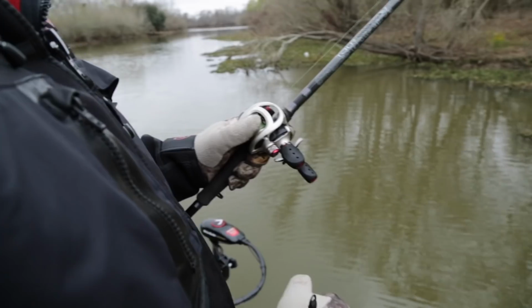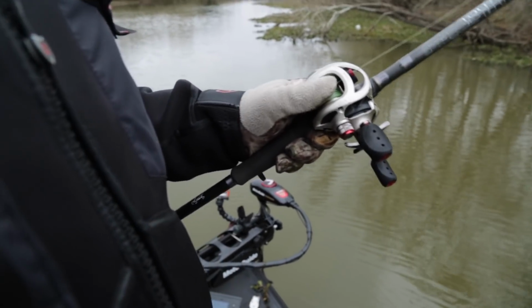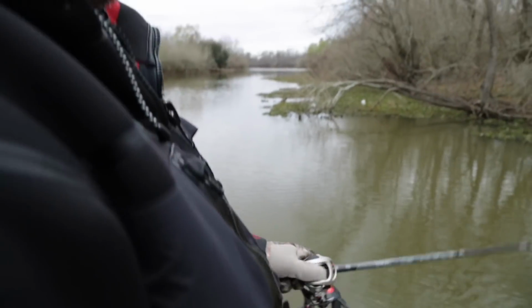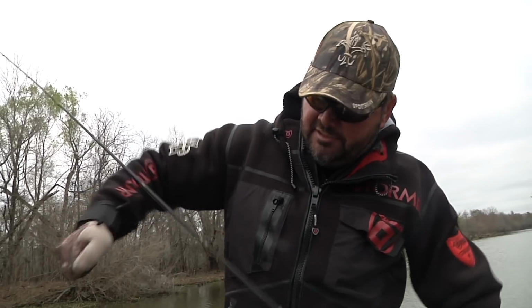That's the reason how I'm setting. I'm setting back off because now I'm fishing my bait probably 10 to 15 foot from where I'm pitching it to, out in front of it. That one was out deeper.